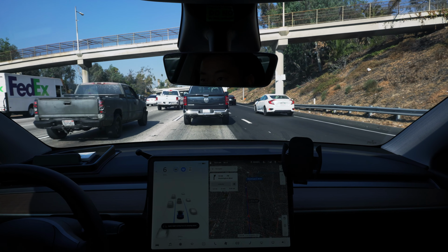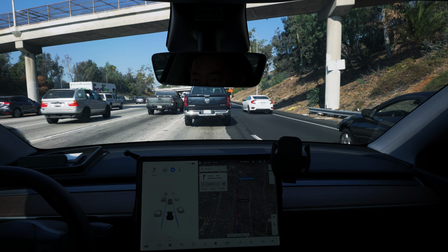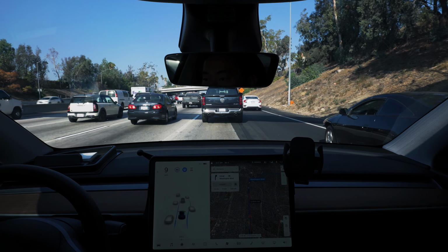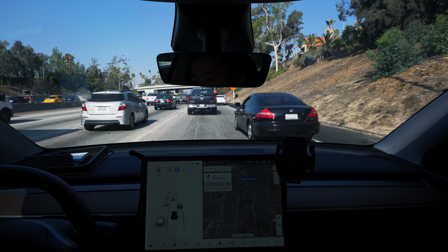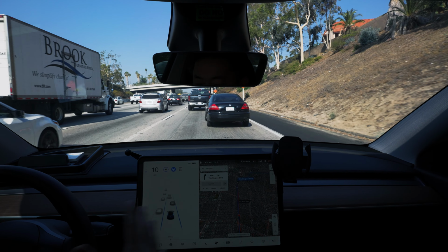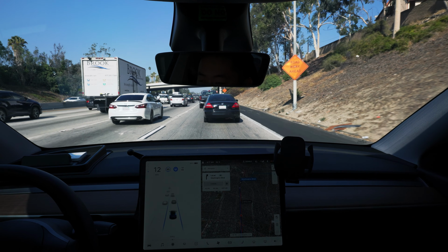Okay, so these cars are coming on from the on-ramp right here. Looks like the right lane is going to merge into our lane, and there's a Honda Accord right here on our right. The Tesla is giving it some gap right now, allowing the car to come in, which is pretty interesting. A little bit of braking right there, some pump braking, but it's allowing the car to come in with no glitches or alerting of the Autopilot system for myself.